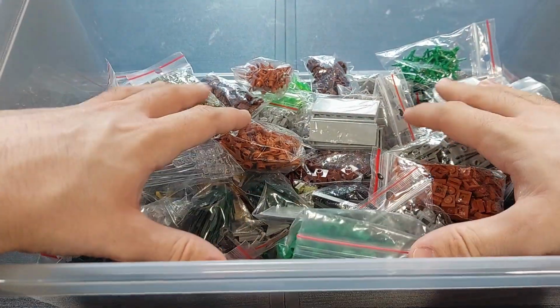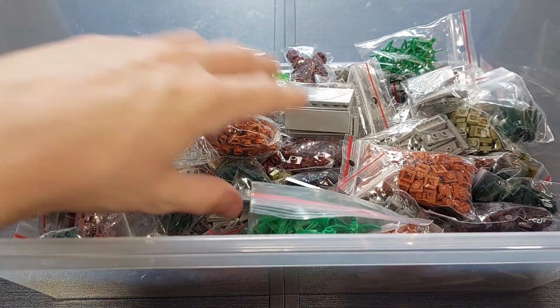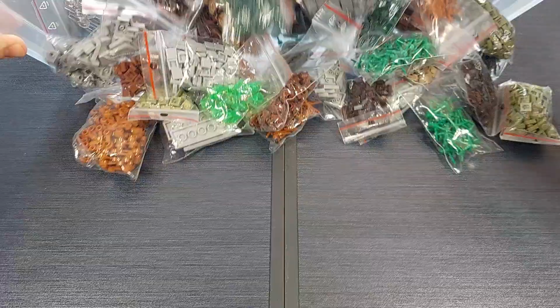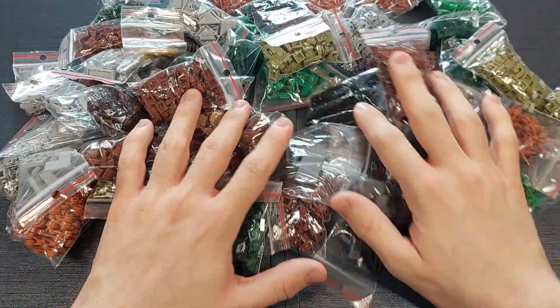So here we have some parts that I bought from my friend Aaron. It was super nice to finally meet him online. He's like the funniest guy I've ever met. But I guess I'll just dump this down. And these are some amazing parts for Mimban, but also for Endor.